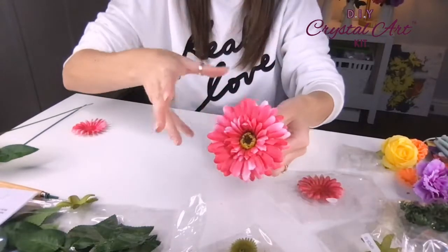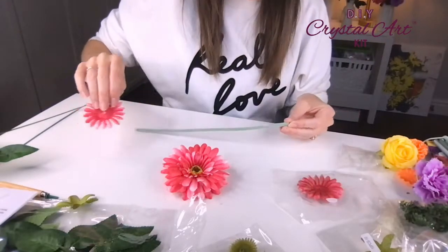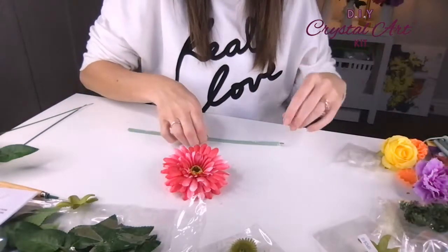It's such a small minor detail, but if you're looking at it and thinking, well, it's not quite right, I would like it to look a little bit different, then you don't even have to take them apart. You can just give them a little twizzle.